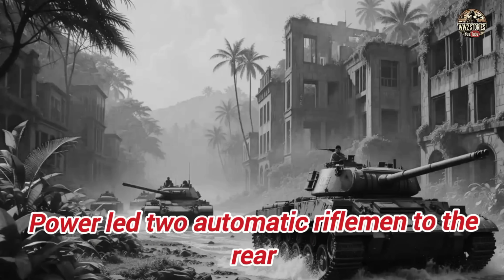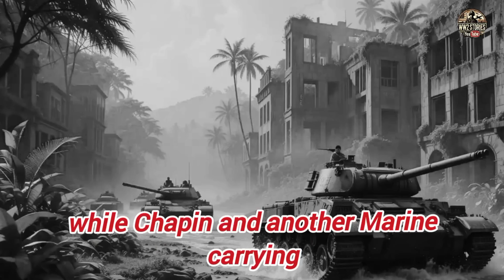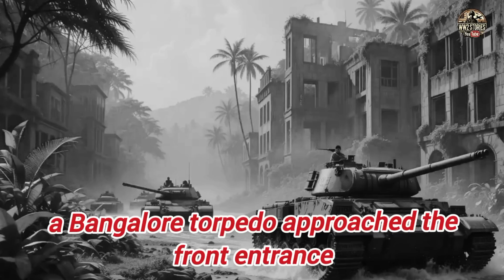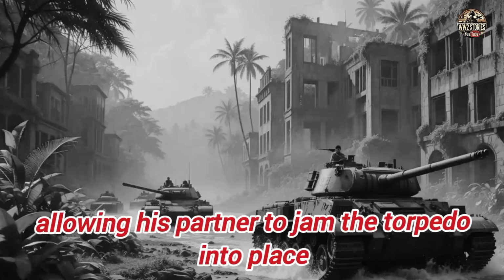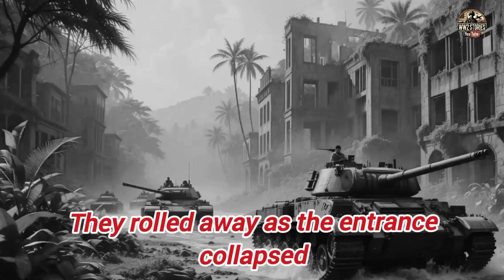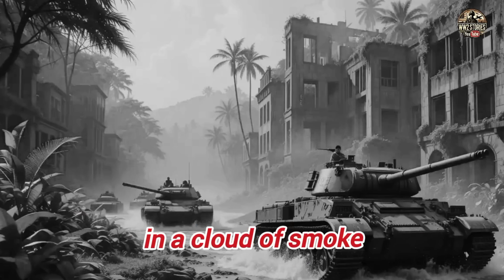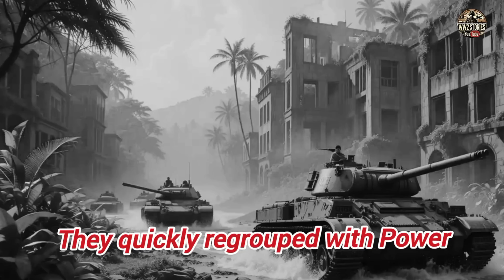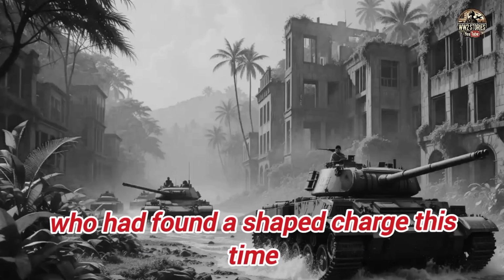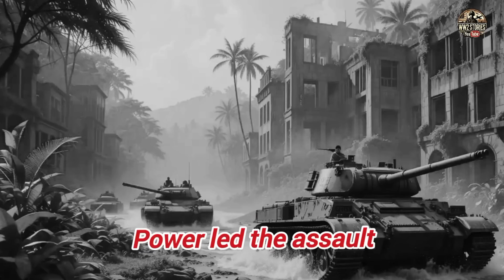Power led 2 automatic riflemen to the rear, while Chapin and another Marine carrying a Bangalore torpedo approached the front entrance. Chapin tossed a grenade inside, allowing his partner to jam the torpedo into place. They rolled away as the entrance collapsed in a cloud of smoke and dust. Mission accomplished. They quickly regrouped with Power, who had found a shaped charge. This time, Power led the assault.